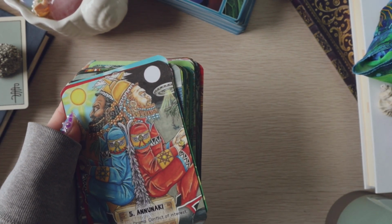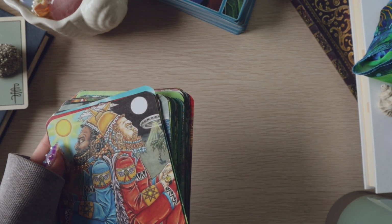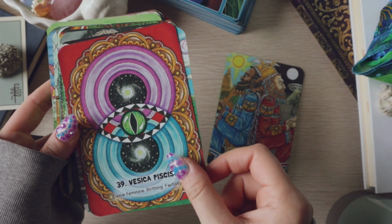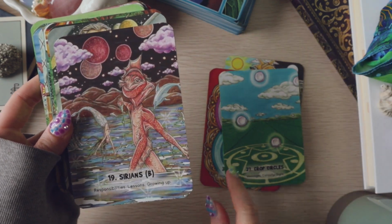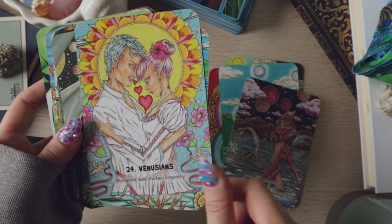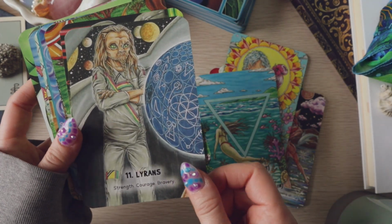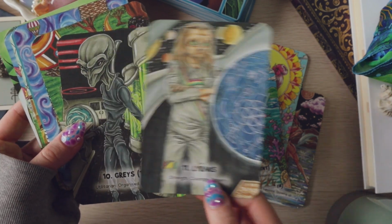How many cards are you? It doesn't say. I think there's something like 36 or 40 cards, and they've got this kind of sci-fi aliens theme. I think the art style is really cool. It looks like it's maybe coloured pencils, like hand drawn and coloured. And then we've just got our alien-y keyword or title, and then some keywords below, which is the kind of oracle deck I feel most comfortable using at the moment because I'm not super used to using them.